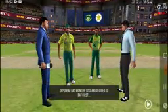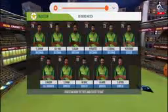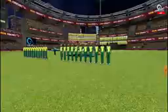Heads is the call and tails it is. Losing the toss could prove costly. This could make for a really interesting match. These are the playing 11 for the respective teams.